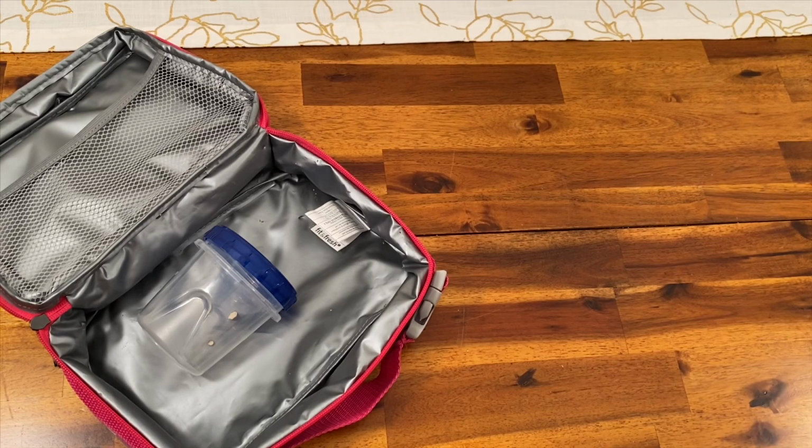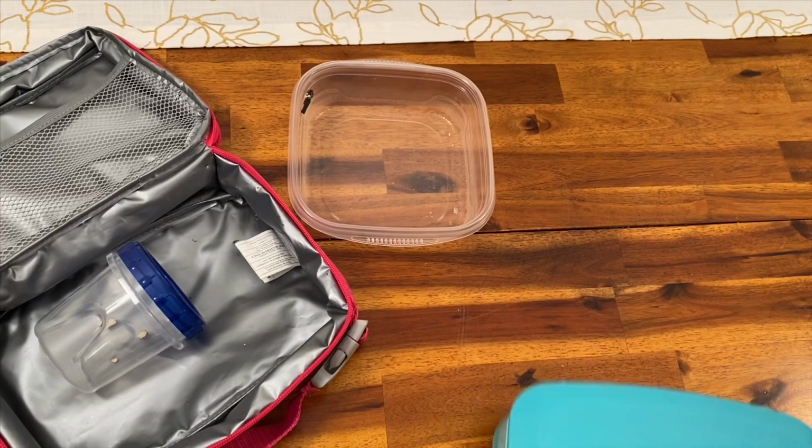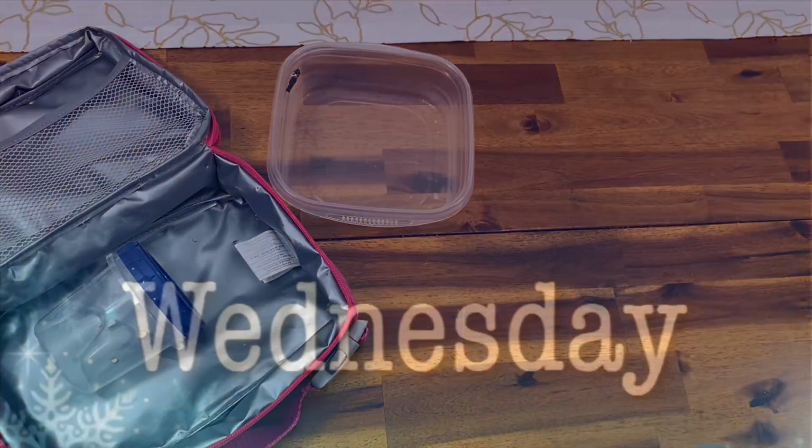For snack, we're going to have a granola bar and pretzels. Okay, so it looks like she ate all of her snack, and of course she ate all of the little Olaf cookie. And she ate everything for her lunch except for the chips.